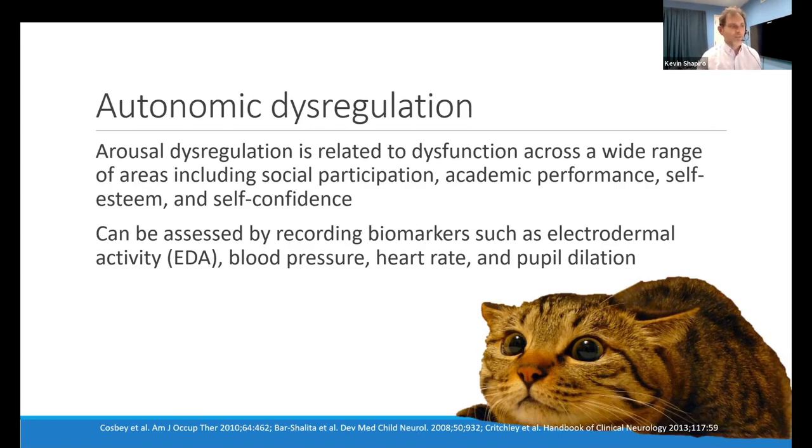And here I've illustrated that cat in a hyper aroused state. So you can see the pupils dilated, the ears pushed back, which in cats is a measure of autonomic arousal. He looks quite scared.